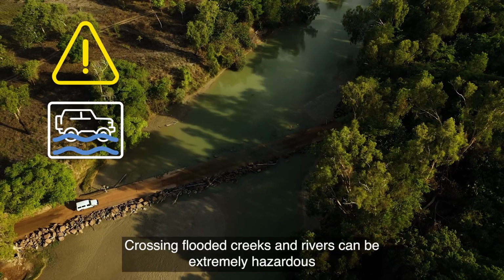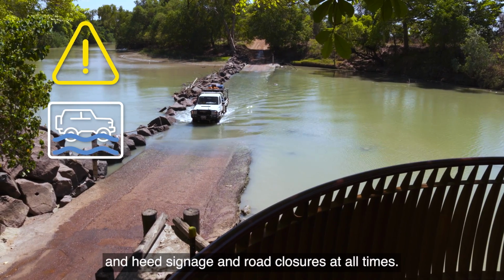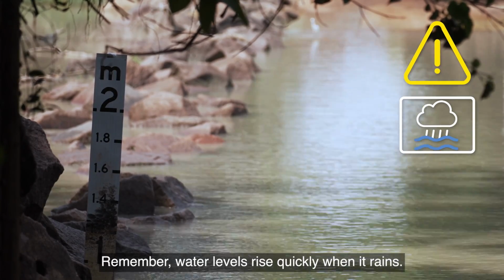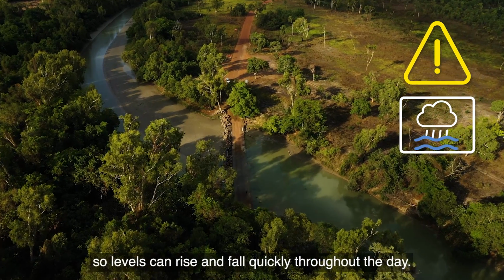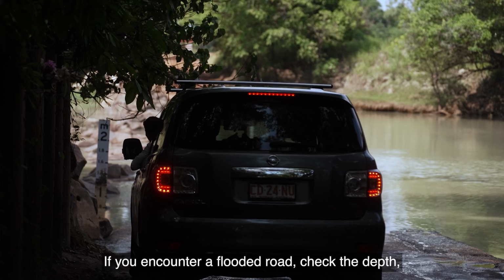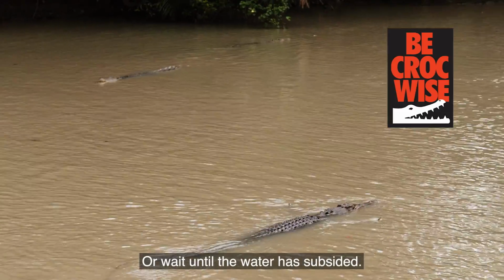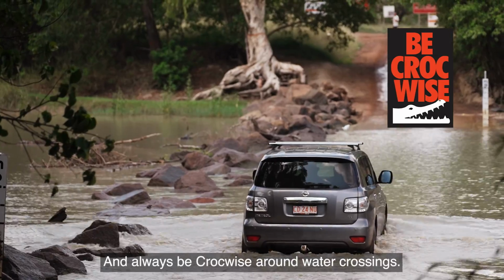Crossing flooded creeks and rivers can be extremely hazardous, so obey directions from rangers and heed signage and road closures at all times. Remember, water levels rise quickly when it rains, and some of Kakadu's rivers and creeks are tidal, so levels can rise and fall quickly throughout the day. If you encounter a flooded road, check the depth, strength of the current, and the possibility of obstructions before proceeding, or wait until the water has subsided, and always be croc-wise around water crossings.